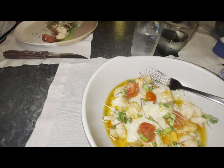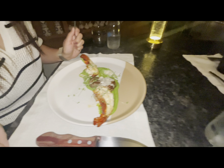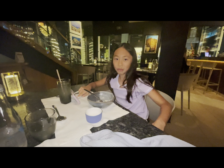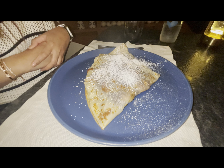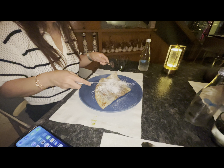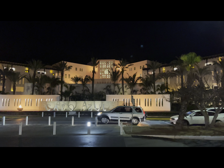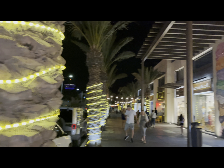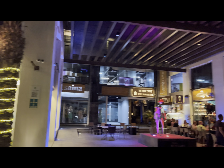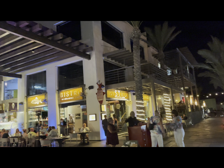Risotto, lobster and shrimp. Surf and turf. And this one's all gone. This is our crab. Cabo Azul at night. Very nice property. Right across is a complex of food and shopping. Bistro, French and Italian.